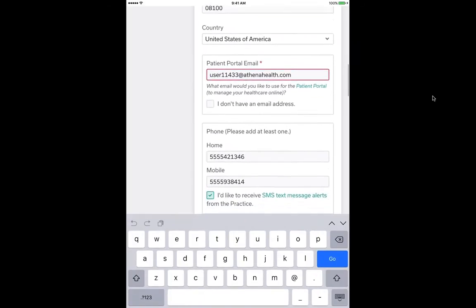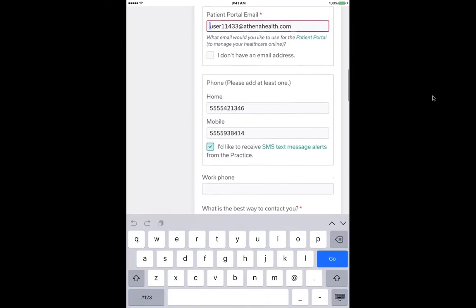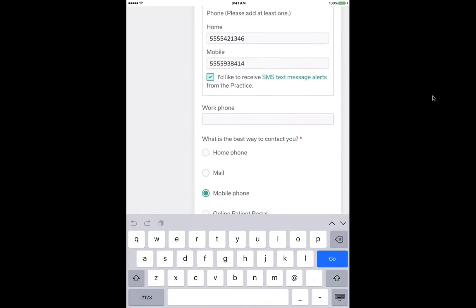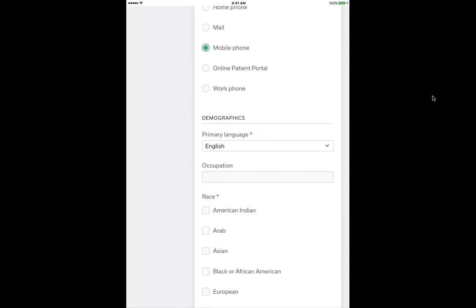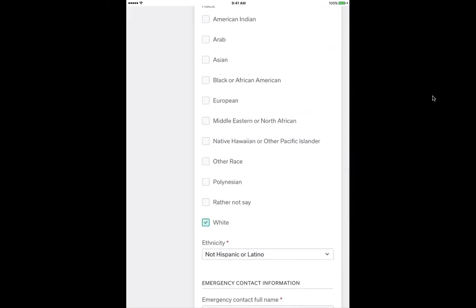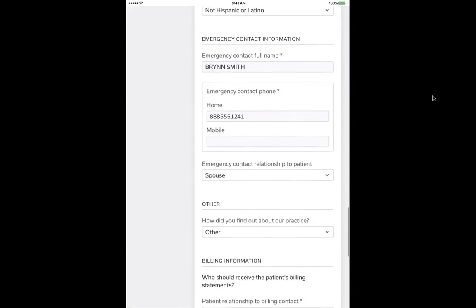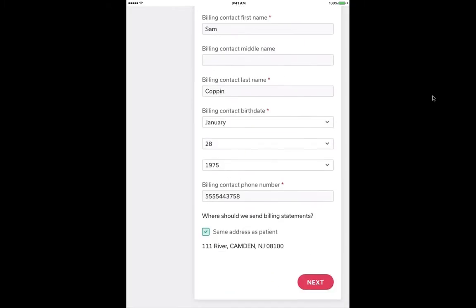So we'll also ask a patient for their email address, and this will automatically send an email to invite the patient to enroll in the portal. They can also opt in to receive text messages from you and answer some of those demographic questions that are often uncomfortable to ask at the front, race, ethnicity. This is now all being answered privately on the iPad.